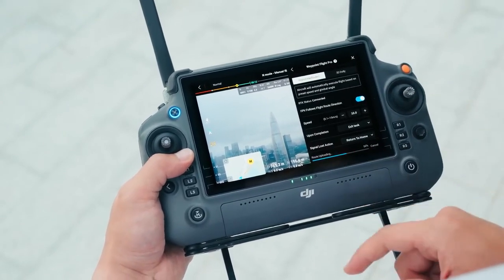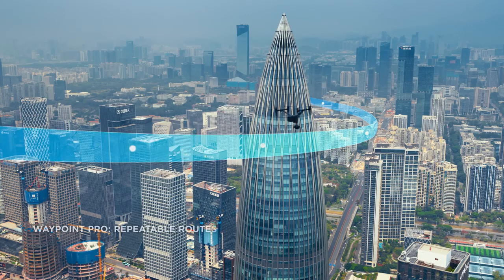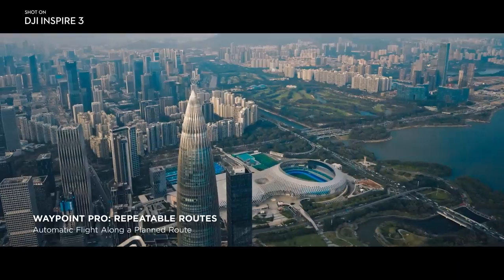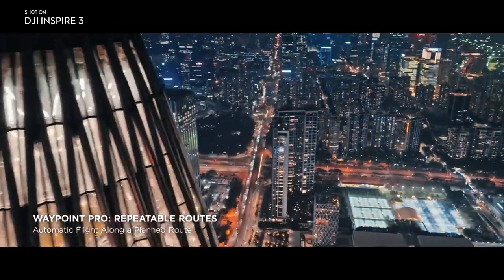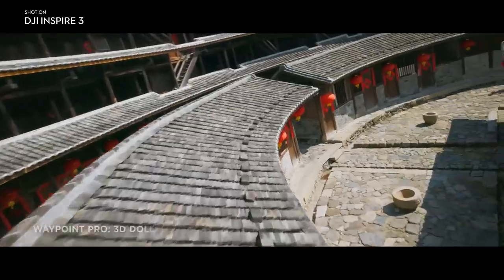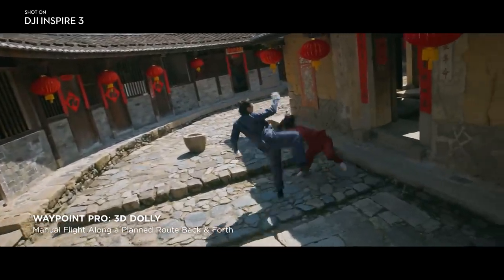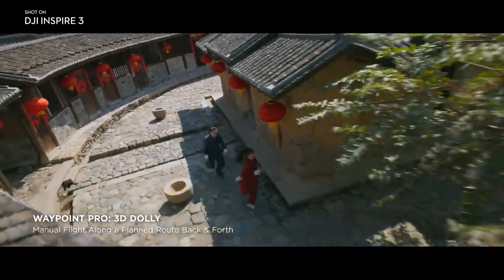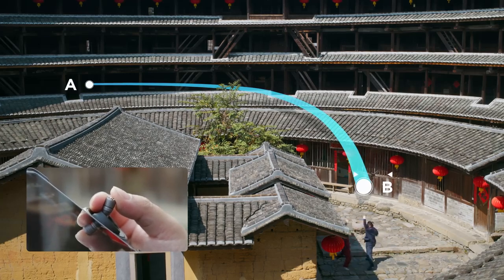2 Waypoint Pro options are available on Inspire 3. The first is repeatable routes, which is an enhanced version of traditional Waypoint. It gives users pro-level parameter control along precisely repeatable flight routes. The second is 3D Dolly, which lets users create an aerial motion path and move along it back and forth at manually adjustable speeds with full gimbal control.